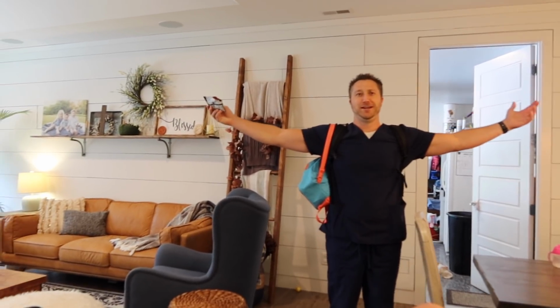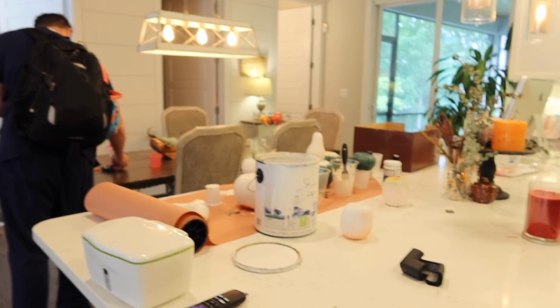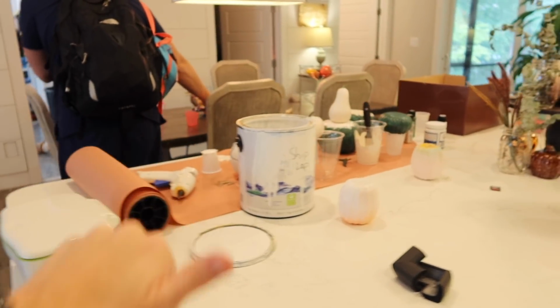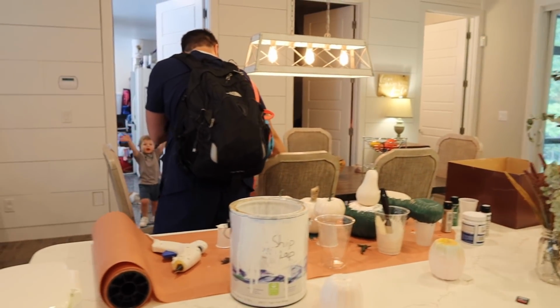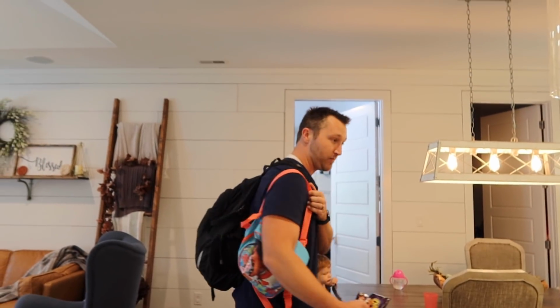We bought an RV. Don't you feel like we're just really taking life by the horns? Does this remind you of the olden days? What, honey? This? Me having projects all over the counters?